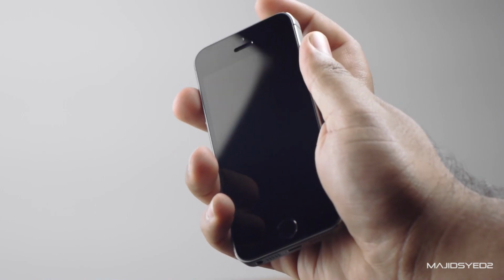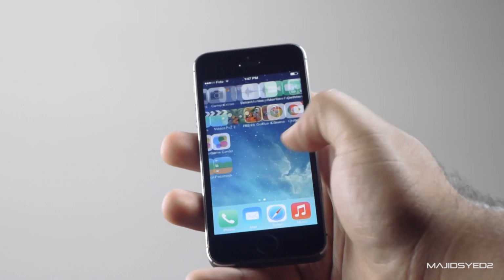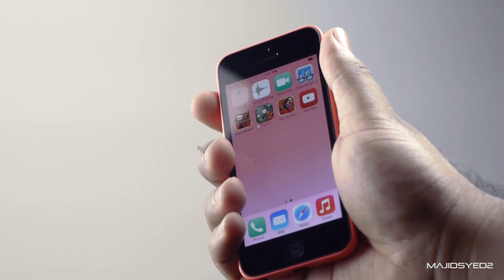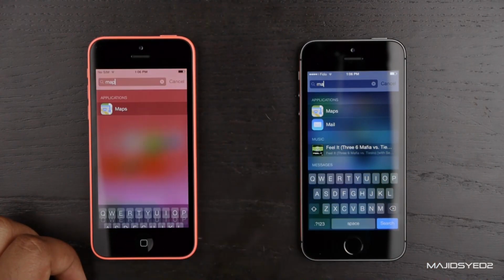I would really be curious what you guys think of this video, whether you like one smartphone over the other. Do you think they're overall that different? I think they're very similar smartphones. There are minor differences here and there, and that's why you only have a minor price difference. And overall, either phone is great.